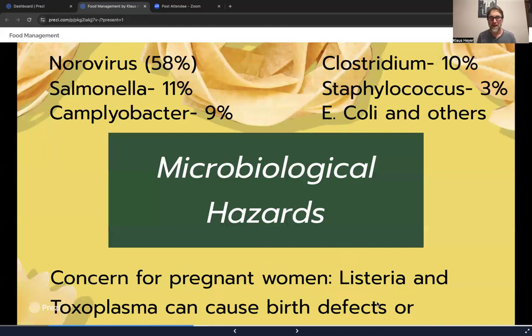let's look at some of the main hazards. The big one is norovirus, and you've probably heard of that on cruise ships. It's not unheard of to have outbreaks of that. Salmonella, you've definitely heard of that. You hear about that with chickens, but there are other ones too: Campylobacter, Clostridium, Staph, E. coli. So this first one, norovirus, has the name virus in it, so that's a virus. That's a pretty easy one, right? The rest of these, at least on this slide, are bacteria, right?